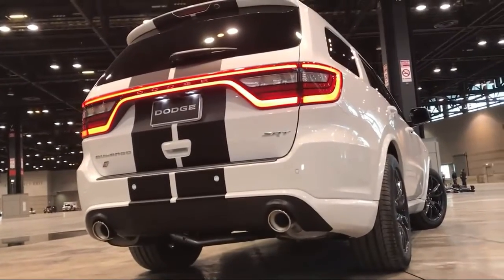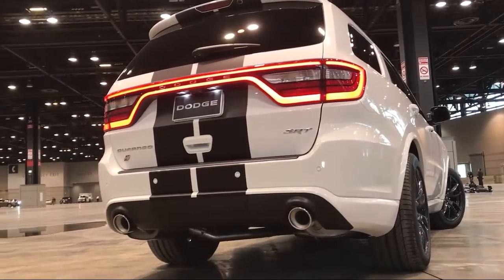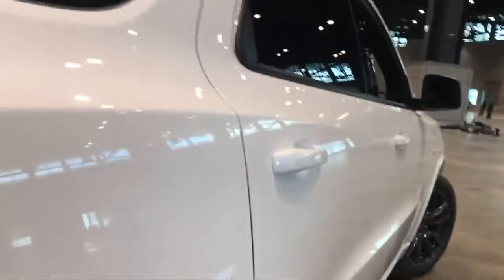Mopar developed its new performance exhaust system with Dodge SRT engineers and designers to enhance flow and achieve that sweet sound. It includes a chromium 304 stainless steel construction to make it more resistant to corrosion, with stainless steel band-style clamps and welded and polished 4-inch tips.